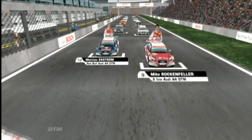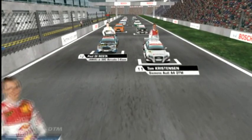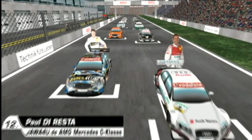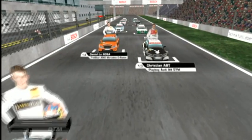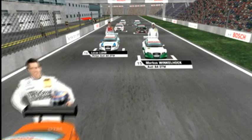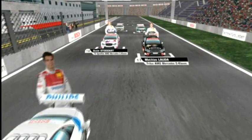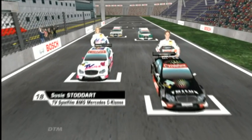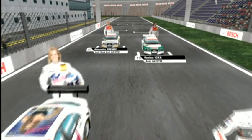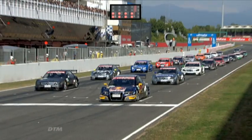Behind them, Mike Rockenfeller having a good qualifying and Mattias Ekstrom. Tom Christensen, who's struggled, and Paul di Resta in the old 04 car. Christian Abt and Daniel la Rosa. Marcus Winkelhock and Lucas Luhr. Lauda and Susie Stoddart. And there, right at the back, Vanina Ickx and Alexandra Primat, who had problems.